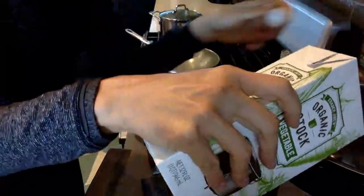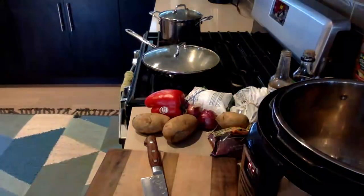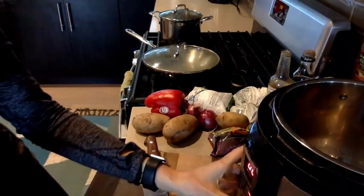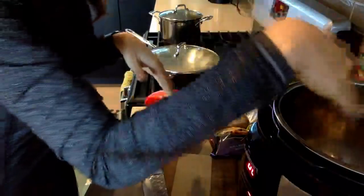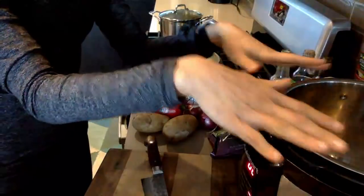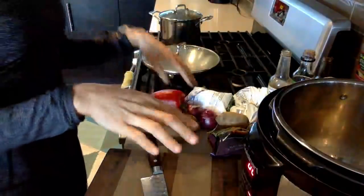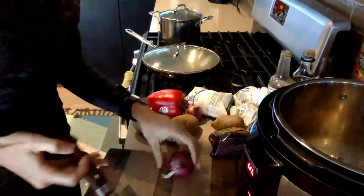I don't actually have an Instapot. I did for a while, but I like my Cuisinart pressure cooker a little bit better, but it's the same for both. I'm just going to start by putting broth in there and getting it at the saute function just so it warms up a little bit. And while that's warming, I can prep all of my little ingredients.